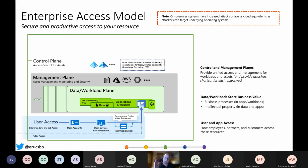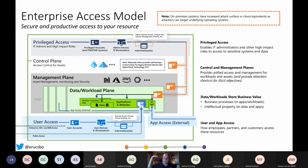The users come in and access the workloads via an interface. We're still considering the user accounts, the devices that they're using, the intermediaries that they're going through, whether they're using virtual desktop, whether they're going via a web page, something else like that. We have app access, so APIs, both coming in externally from other systems, and internal app access, internal APIs as systems are talking to other systems and exchanging information. And then we think about privileged access and how privileged access is coming into and accessing those systems. So where are the accounts living, and what are those accounts doing, and what sort of security controls can we wrap around them to make sure that from a control plane and a management plane aspect that we are securing things.